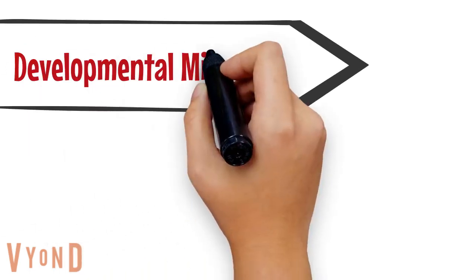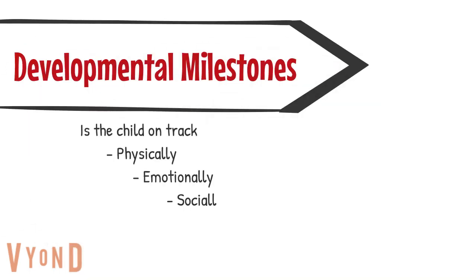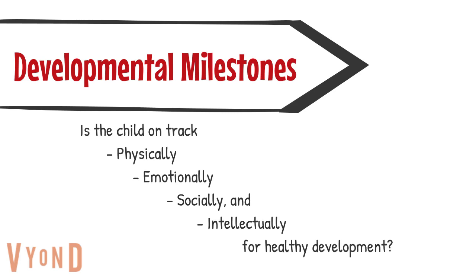Developmental milestones are standards based on all of this information and how an infant typically develops. These milestones help parents, caregivers, and pediatricians determine whether or not a child is on track physically, emotionally, socially, and intellectually for healthy development.